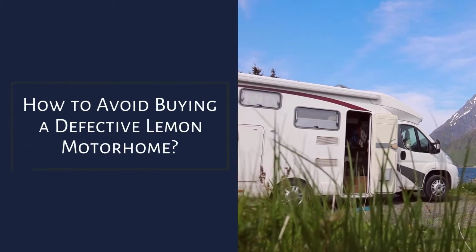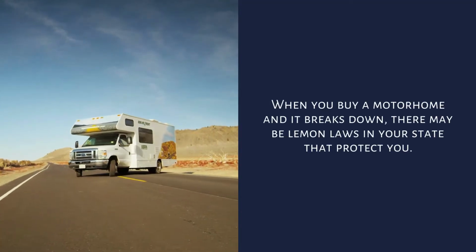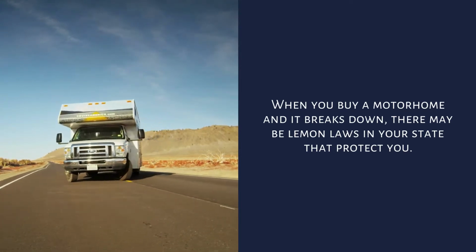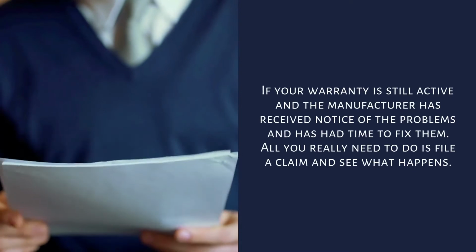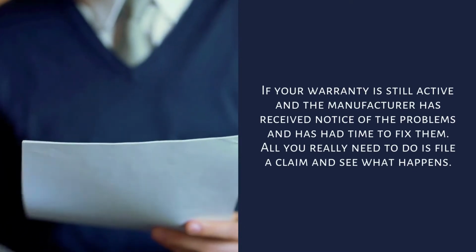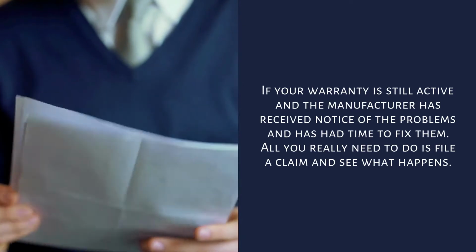How to avoid buying a defective lemon motorhome. When you buy a motorhome and it breaks down, there may be lemon laws in your state that protect you. If your warranty is still active and the manufacturer has received notice of the problems and has had time to fix them, all you really need to do is file a claim and see what happens.